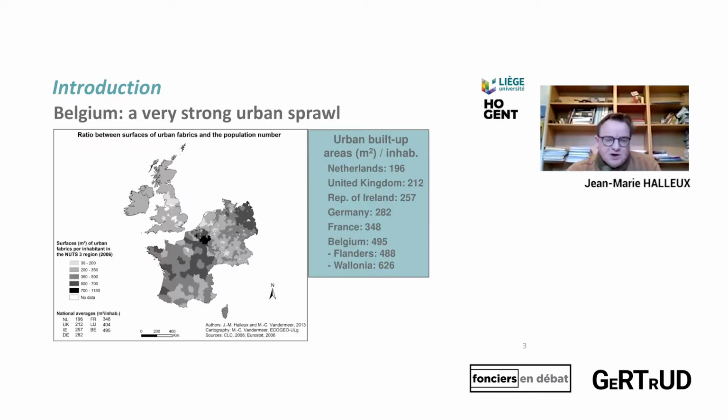Belgium is also a country with very strong urban sprawl, or, to come back to what David mentioned, quite strong diffuse urbanization. We discussed Corine. Here is a map based on Corine data. You see the ratio between surfaces of urban fabric and the population number. Based on those data, in the Netherlands or in the UK, they need something like 200 square meters to house one inhabitant. In Belgium, on average, it's something like 500. It's even more in Wallonia, with more than 600 square meters per inhabitant. So very strong land consumption, or very diffuse urbanization.